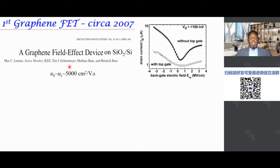The first paper on graphene was published about 13 years ago, which was a graphene field effect transistor. Even though graphene is not a proper semiconductor, it can still be used to make a transistor that is suitable for analog electronics. In this paper by one of my esteemed colleagues, Max Lehmann, we see the drain current versus the gate voltage, which is a basic characteristic of transistors.